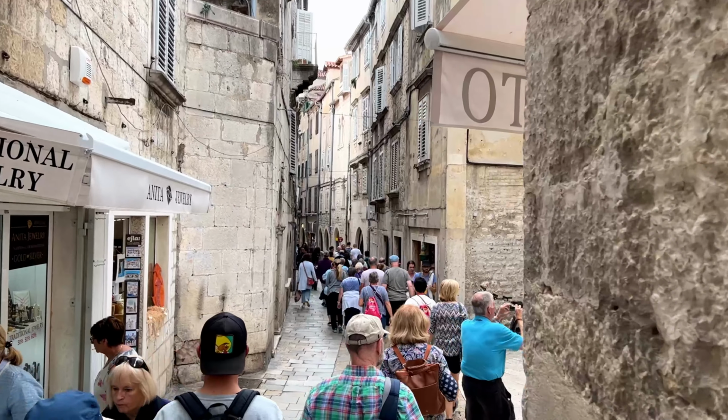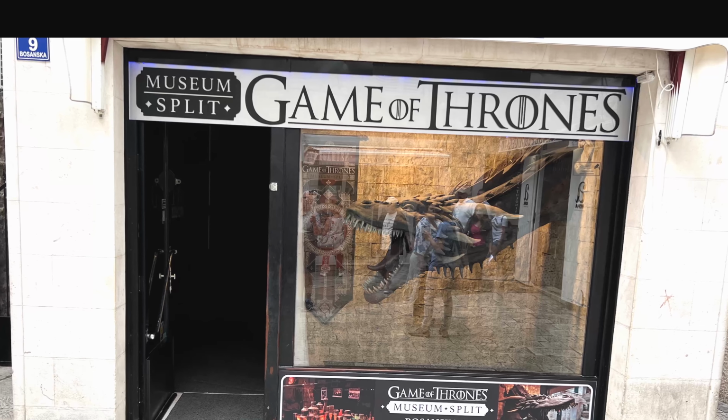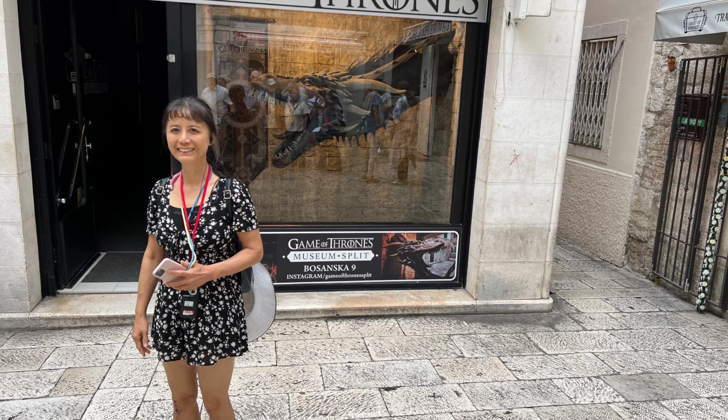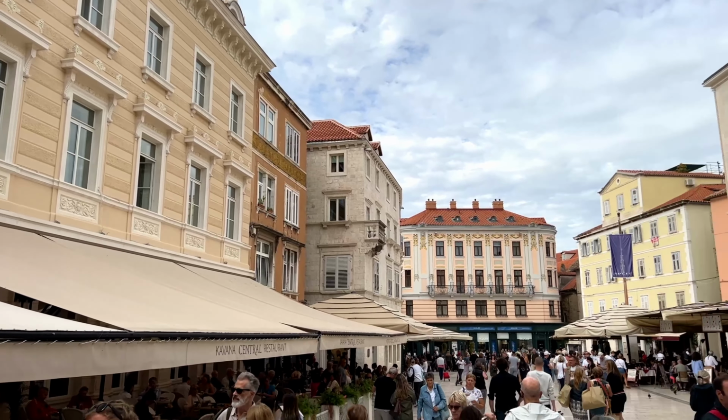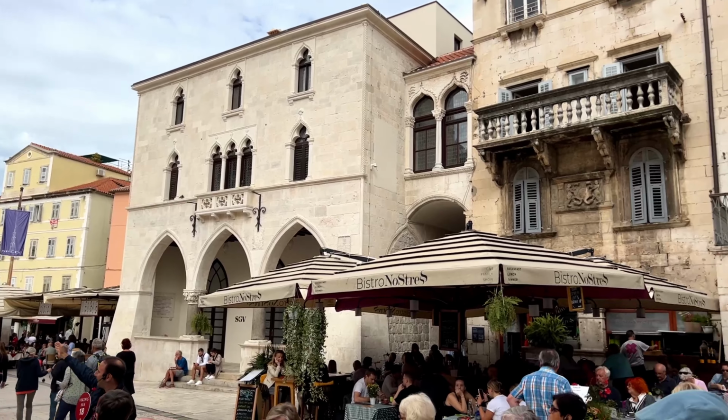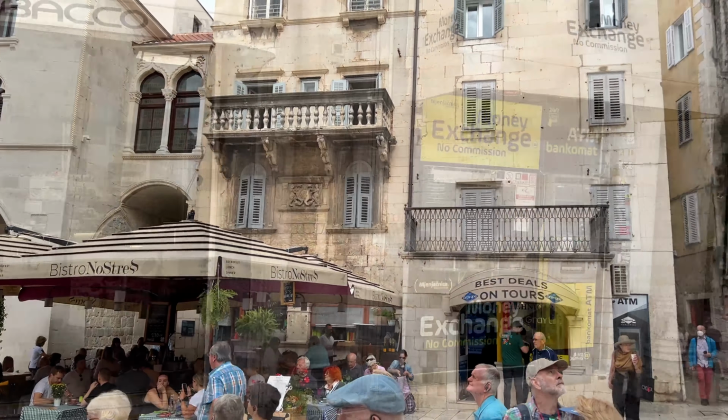There's, just as in Dubrovnik, Split was a major filming spot for Game of Thrones. And everywhere you look, there are signs and stores pandering to the tourist looking for their Game of Thrones fix.